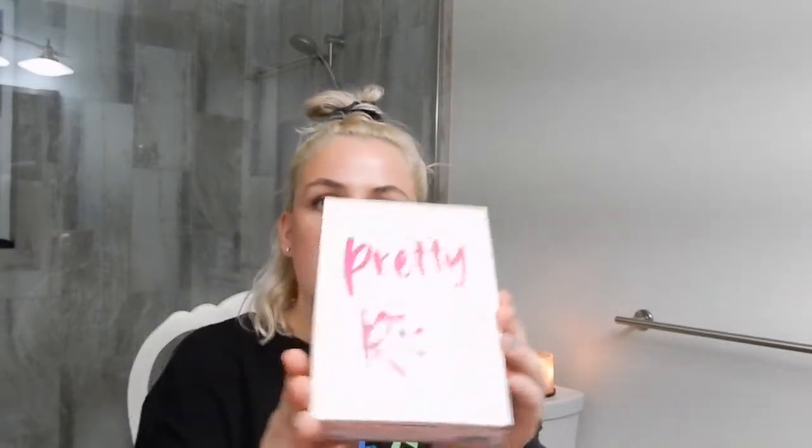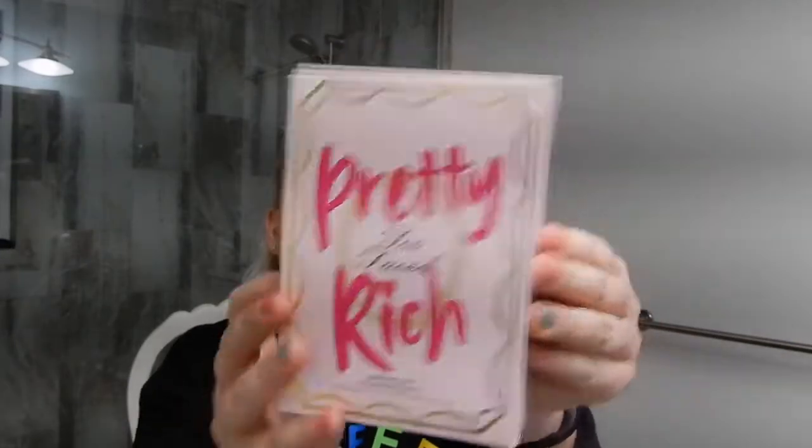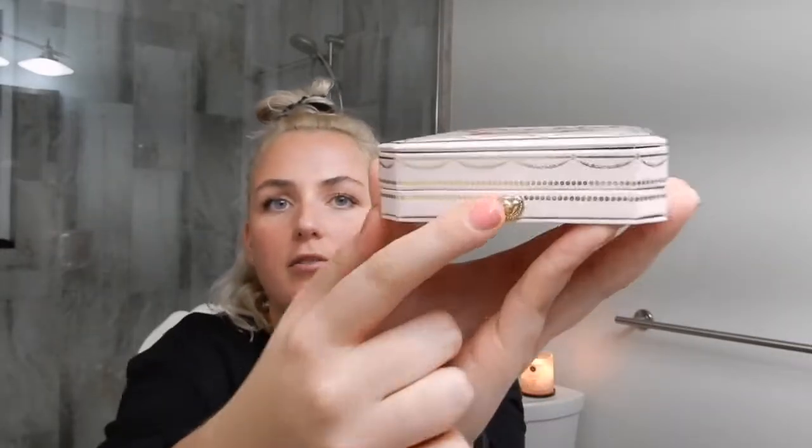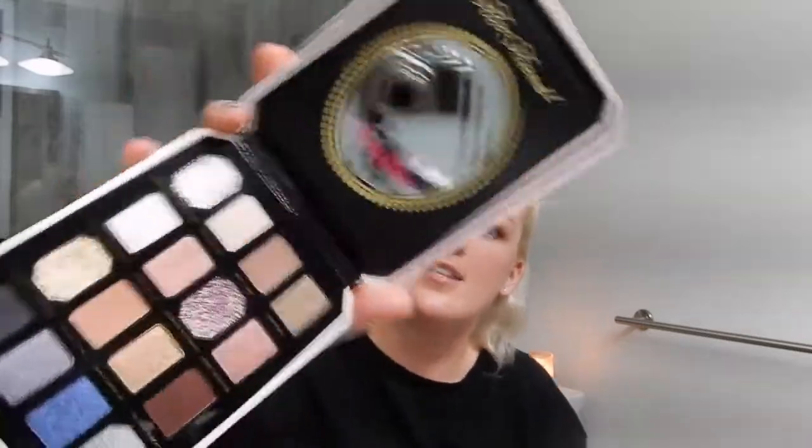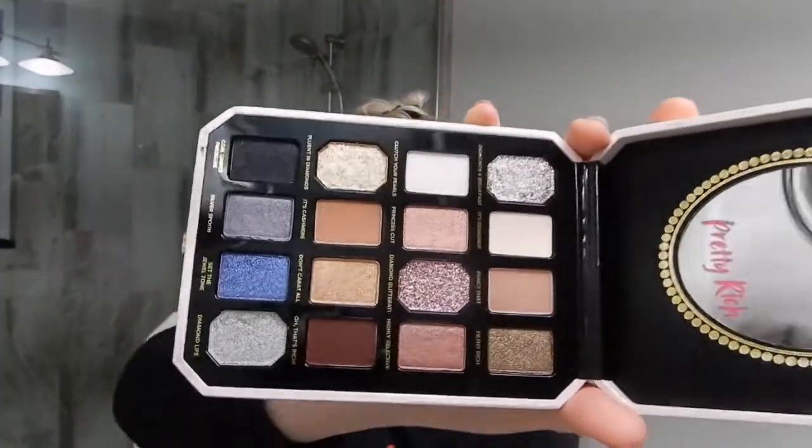I got the Too Faced Pretty Rich palette, which I was so excited about, so I'll just show you that. The packaging for this is like the nicest thing ever. So yeah, this is what it looks like. It's got a leathery feel to it, and I just love their branding and style of everything. So yeah, this is what it looks like inside.